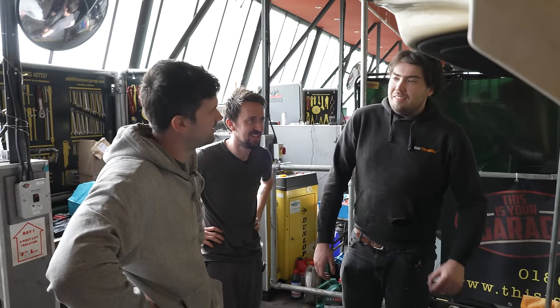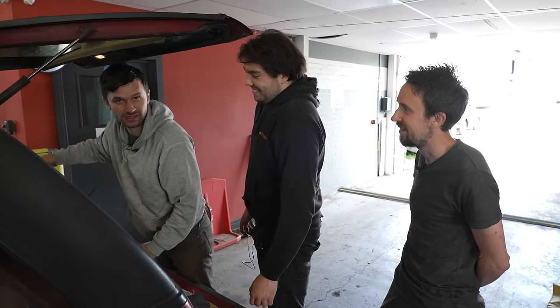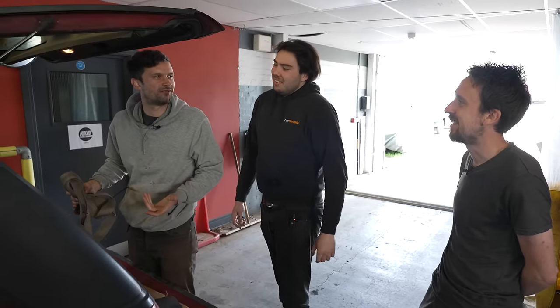Well, more importantly, though, we have an engine. That is an engine. It's a hell of a lot cleaner than ours. How'd you get it in? Me and Bossman two-man lifted it in. To anyone from outside the UK, that means they each lifted one half of it. To be fair to him, it was a laugh, lifting it in.